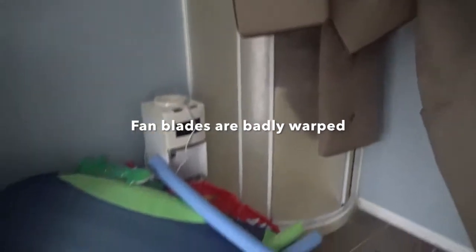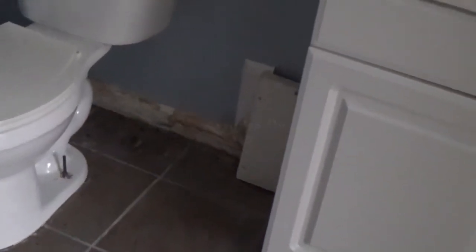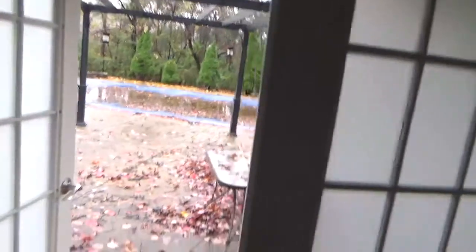Got a little shower in here. We've got some issues going on down here. A little bit of mildew, possibly some mold that needs to be dealt with. So we're going to need to fix that up and get this room up to what it should be. So we've got some repair work to do there.